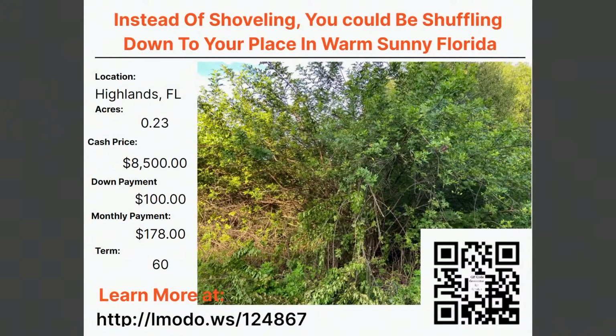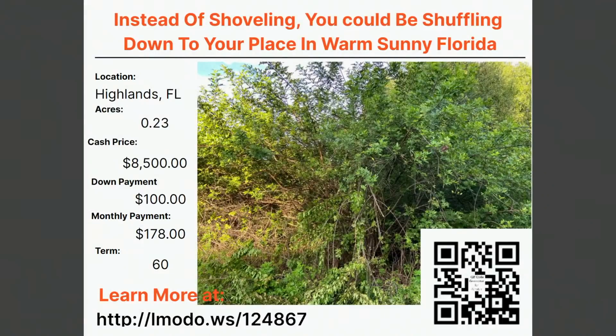You can do the stingray shuffle down to your place in warm, sunny Florida in Highlands County, Florida, which, by the way, isn't on the Gulf of Mexico. So you'll be shuffling for a long time from the Gulf of Mexico to this property. It's a couple hours inland, okay? An hour and a half maybe. 0.23 acre property, $8,500 with $100 down, $178 a month for 60 months. You can learn more about it at elmodo.ws/124,867.